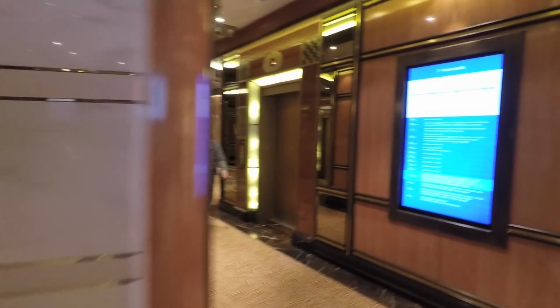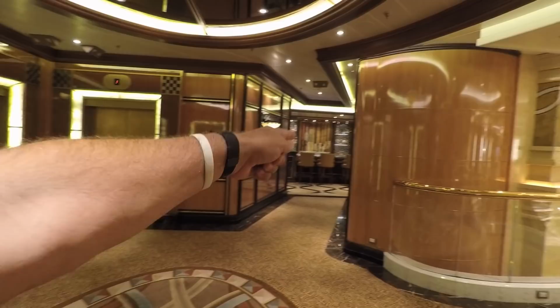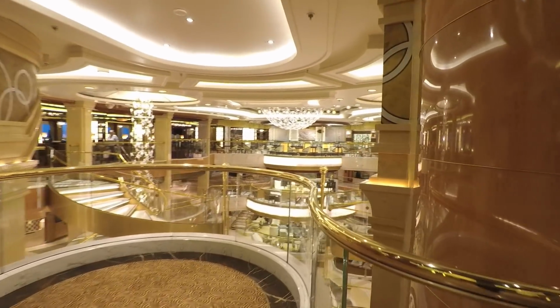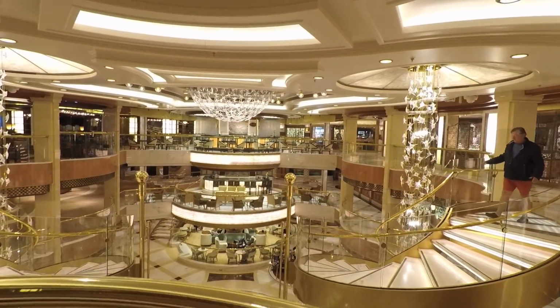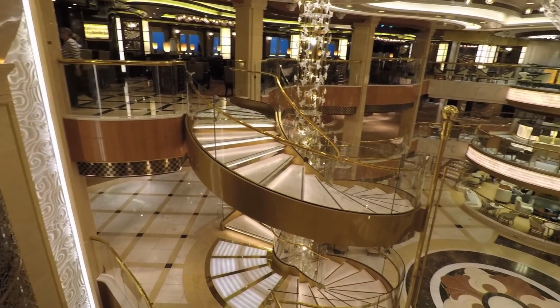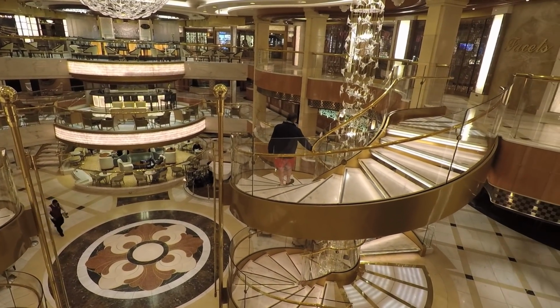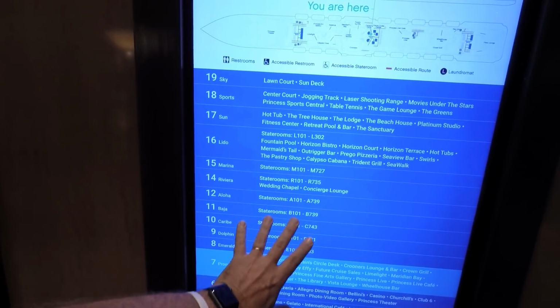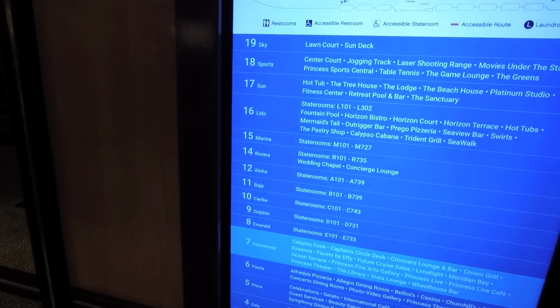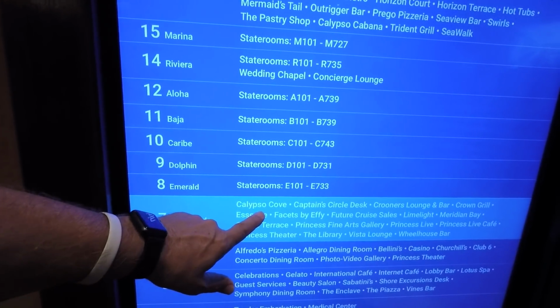Over here, midship, is where I said there was 6 elevators. 4 of those and 2 glassed-in ones. This is a nice vantage point for looking at the Piazza, though. They have these maps wherever there's elevators on both sides. So we went to 4, 5, 6, and we're on 7. We're not done on 7 yet.